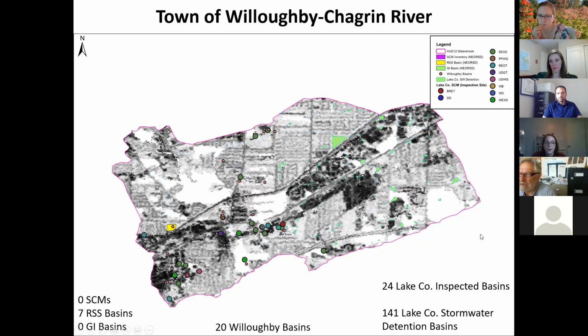So here are the cataloged basins within the HUC-12. So we have 141 Lake County stormwater detention basins, 24 basins that are inspected by Lake County, 20 basins cataloged by the Town of Willoughby, and then 7 Northeast Ohio Regional Sewer District RSS basins.